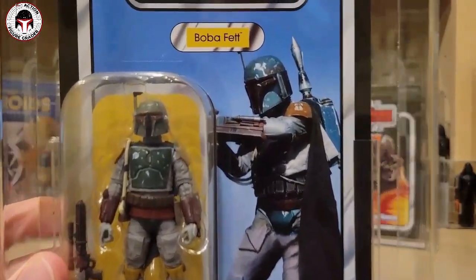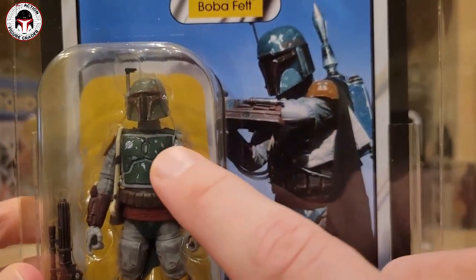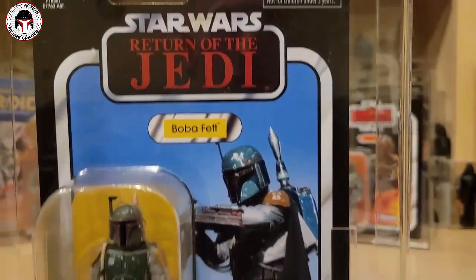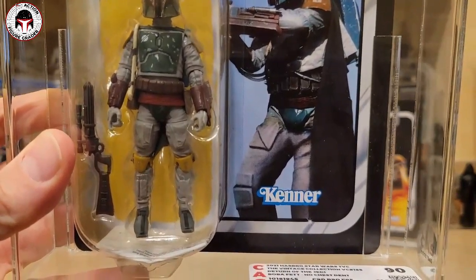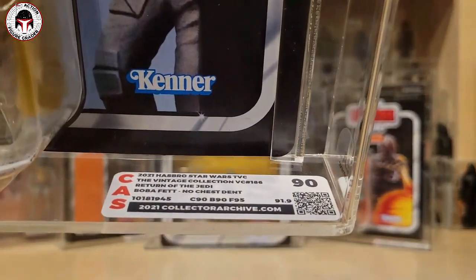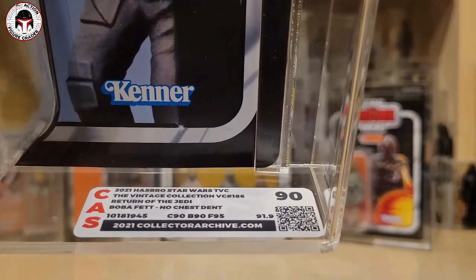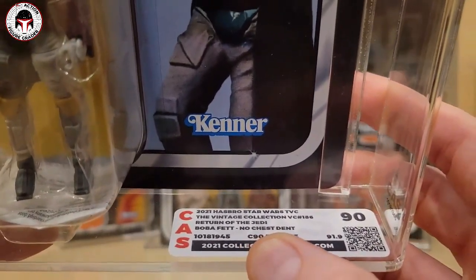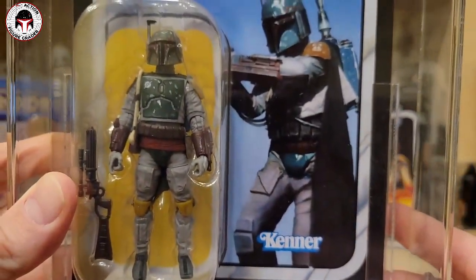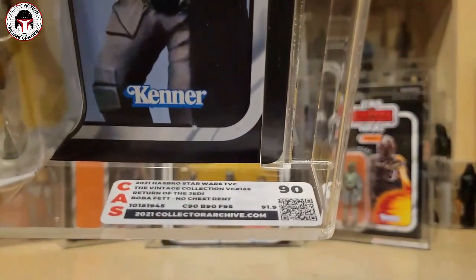Here is one of my recent additions. This is the Boba Fett without the chest sensor. And so this was obviously the Return of the Jedi version of Boba Fett that came out last year. One of the highlights from the vintage collection last year. That is graded 90, VC 186, no chest dent. As I've said many times, this really should say no chest sensor, which is how AFA labels it. But a very nice item, graded 90.